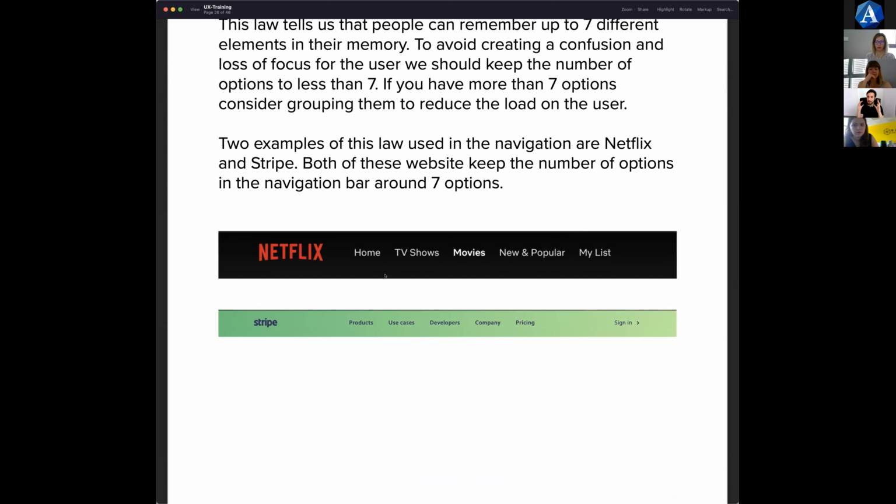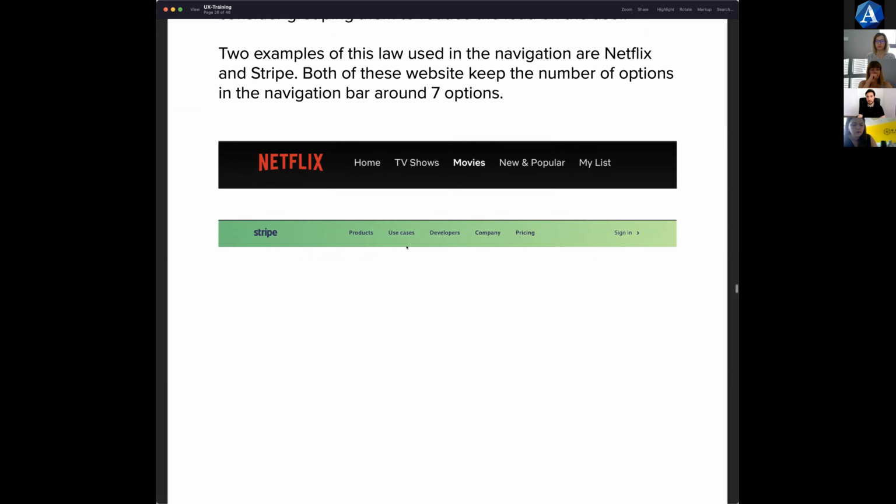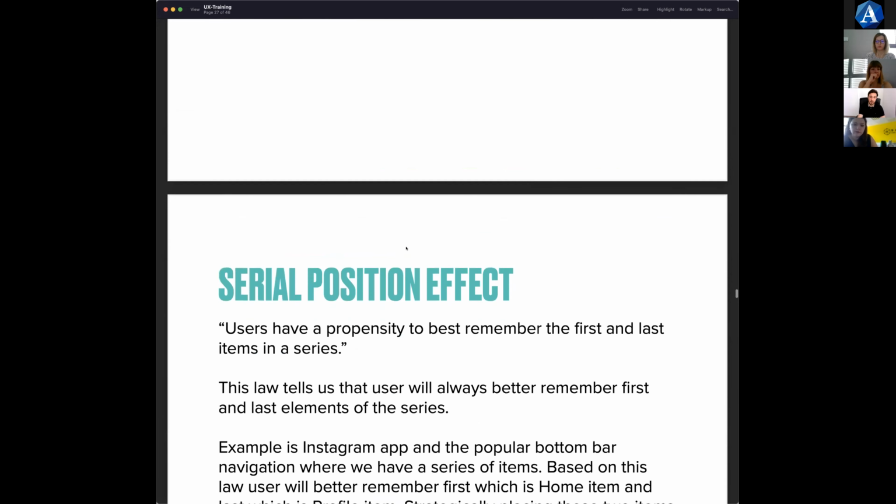So you want to have a clear communication to the user. You do not want to overload the user with too many things. And next time the user comes in to the Netflix website, they clearly know what they want to choose, TV shows or movies, and they know where to find the thing. The same thing happens with Stripe. It's a company that provides the payment options for the software. Really, very, very simple navigation with not a lot of options there.